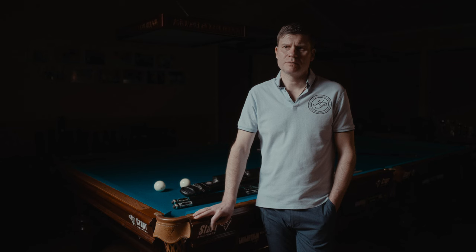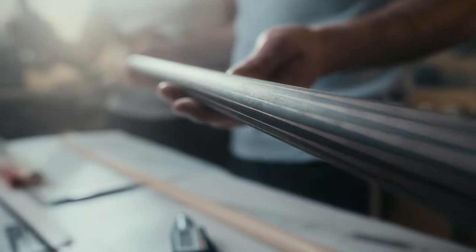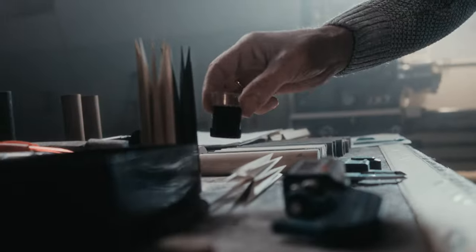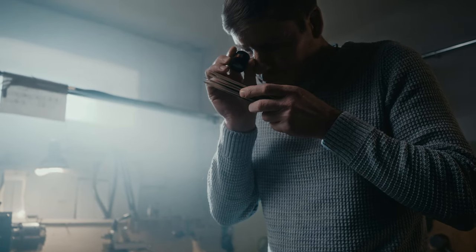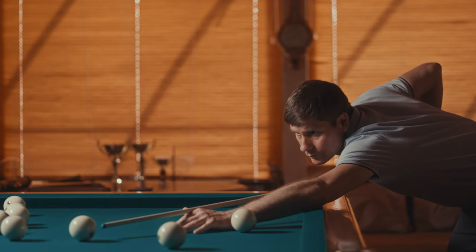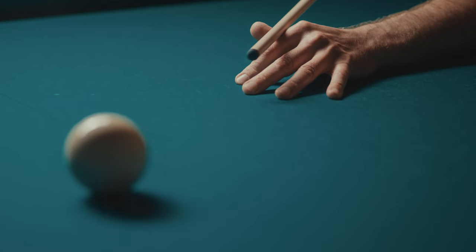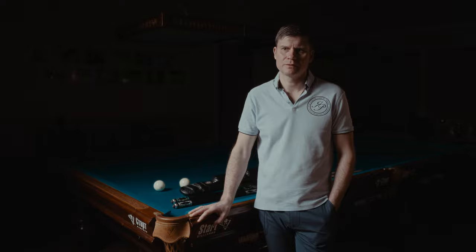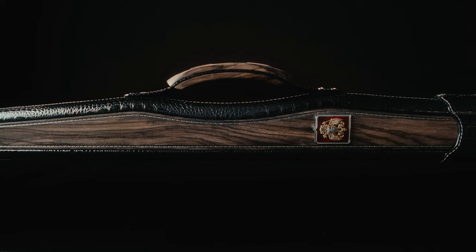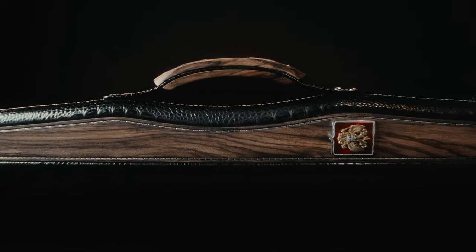The most pleasant part of our job may be the words of gratitude from the people who got our cues. It's the special joy for us as we put all of our efforts and soul into the work. I often hear that our clients got to enjoy billiards even more after they bought a cue in our workshop. These words make it clear that we are going in the right direction.